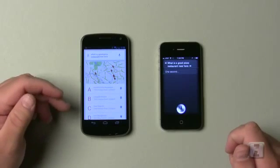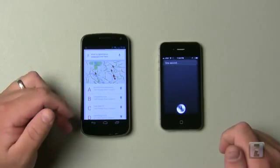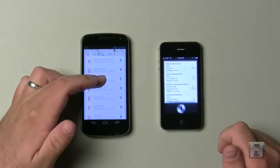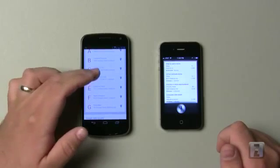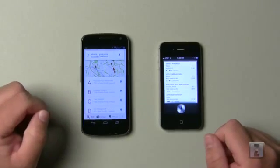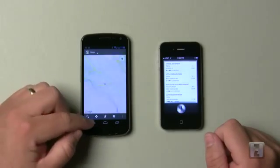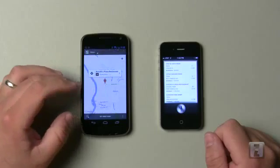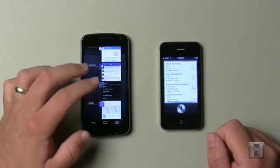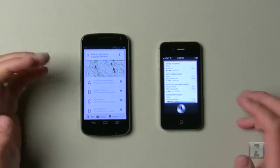So here you can see it's given me pizza restaurants on Google Now, rated them A, B, C, D, or at least giving me options and giving me directions. I don't know that that's really a rating. It's more of a selection. I can select A and it will navigate to that if I want it to. So it's showing me where it is. So let me go back into Google Now. So that's pretty cool. I can choose what I want.